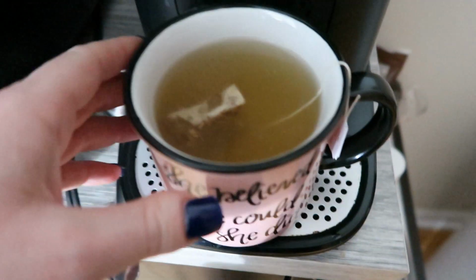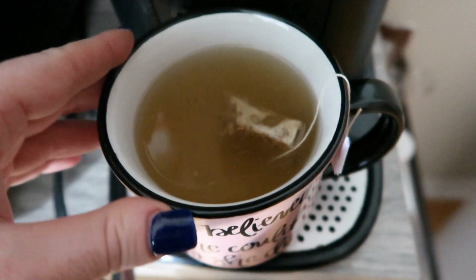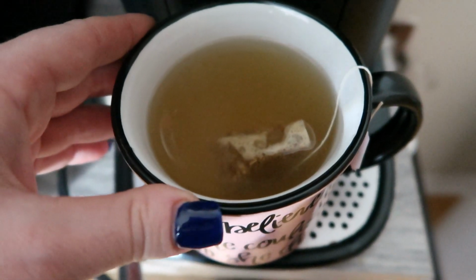She believed she could, so she did. What an inspirational mug. I also have to get myself together and get all this Christmas stuff down, but I'm going to let it sit one more day, and then tomorrow everything is coming down for sure.